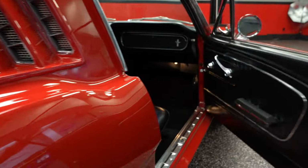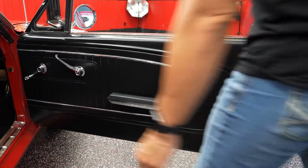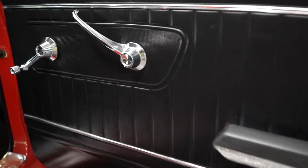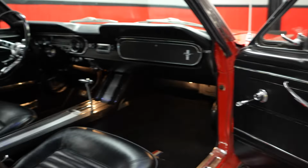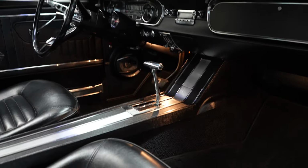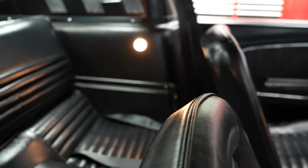Let's pop open that passenger door real fast. Door panel about the same as the driver's side. Look at how nice the chrome is on your window cranks, on your door handles to open the door. The vinyl panel in the center, not all warped. Armrest is not torn. Once again, your courtesy lights are illuminating not only in the driver and passenger side floor, but also in the rear quarter panels there in the back seat area.